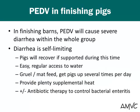In finishing barns, PED is going to cause the exact same severe diarrhea that it's causing in our adult animals, that it's causing in our piglets. But the diarrhea is self-limiting. These pigs are bigger. They can recover faster. So if you support them, they'll do great.